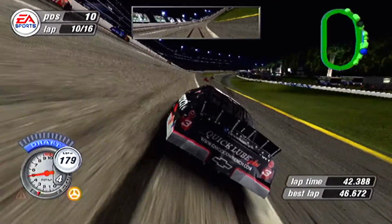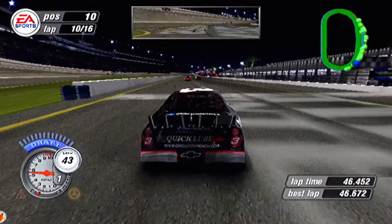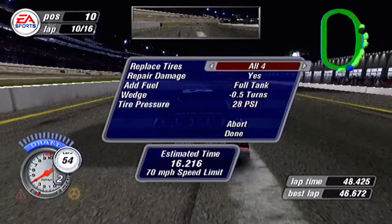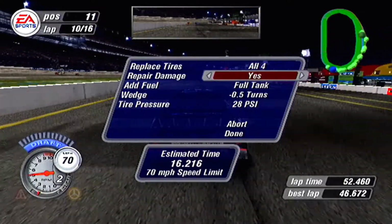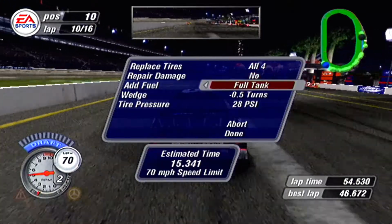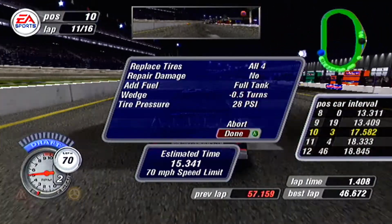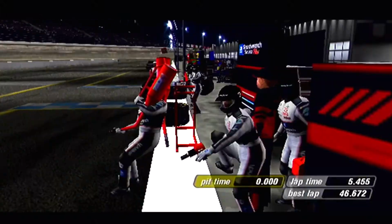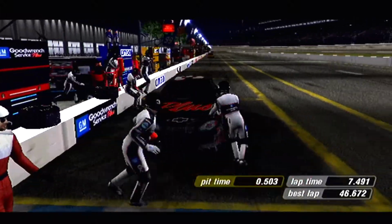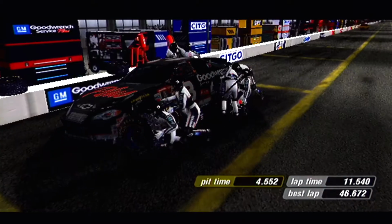You know what? I'm just pitting this time. Okay, I ended up slowing down too much, but it was better than missing pit road entirely, I feel. No repairs. Leave everything else the same. No! No! I had 4 tires! Frick me. Frick me, man.